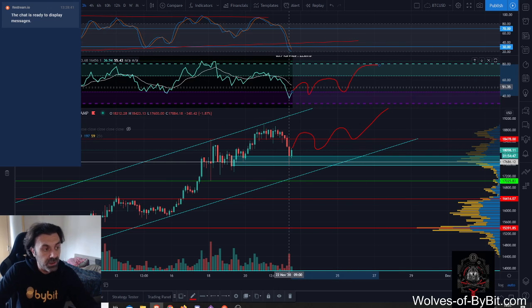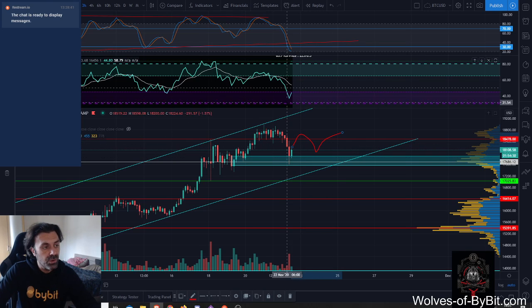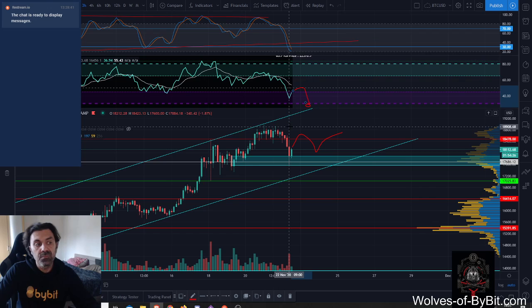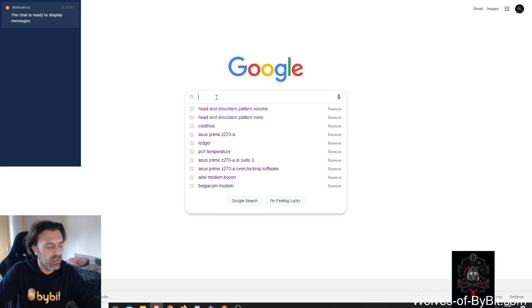The only thing that we do not want to see, as I said, is breaking this blue line here and seeing continuation to the downside, or having a build up higher low with a lower low on the RSI. This is what we don't want to see. Okay, now I think no, I'm wrong. Scratch that, because those are divergences. What we don't want to see is having a lower low and a lower low. This is where we would see. Am I wrong now? Let's take the cheat sheet and have a look and make sure.